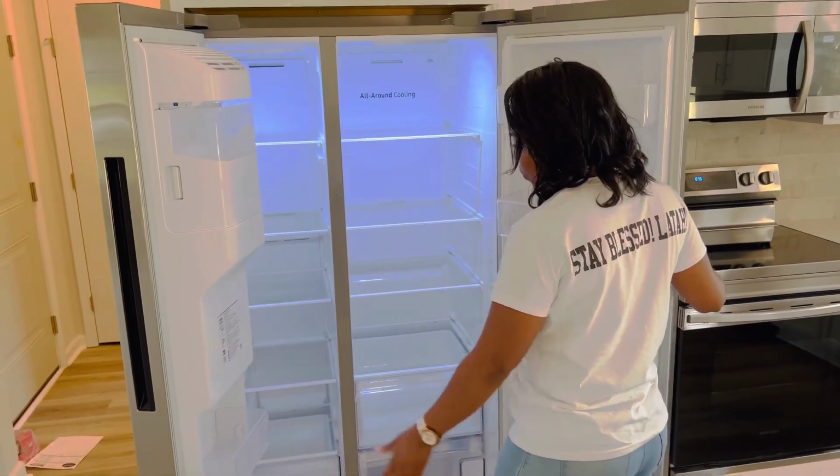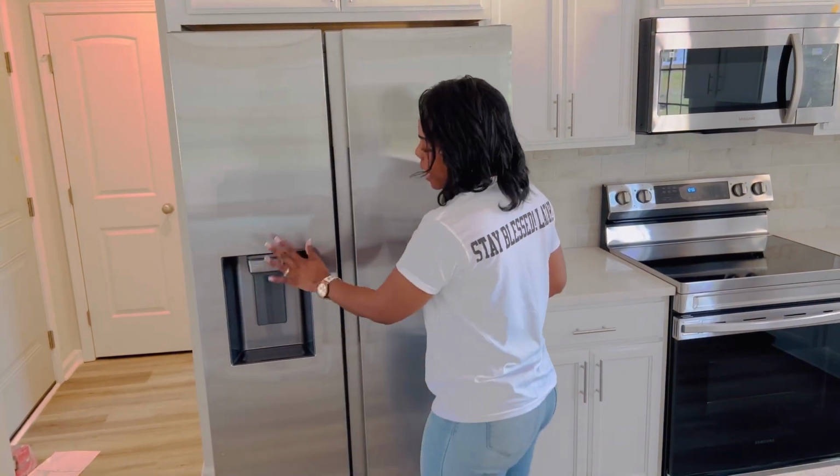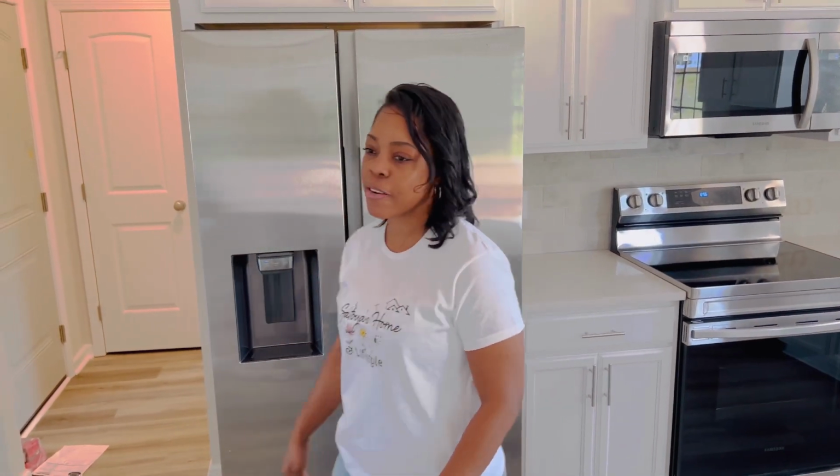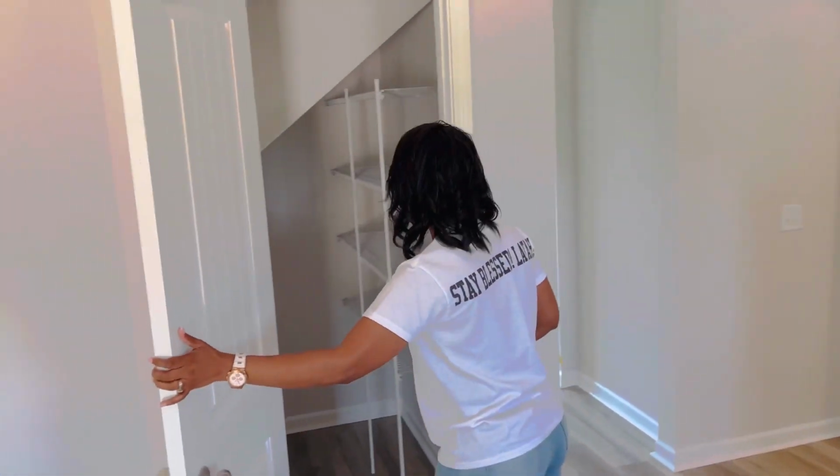And here is my refrigerator, double door refrigerator. Really nice, straightforward. Fridge has the ice maker and everything here. And then over here is my pantry.